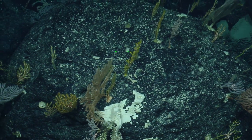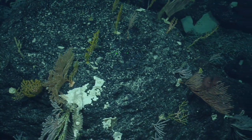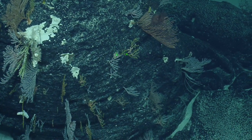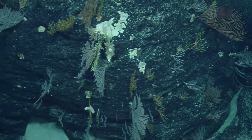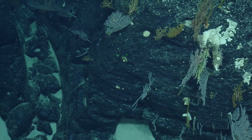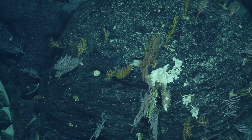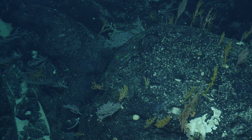I think some of these are plexaurid, if not all of them. Yeah, I would say these are all plex. Wow. Cool. Some really large corals.